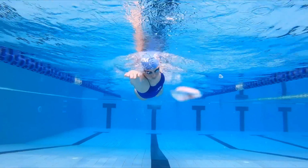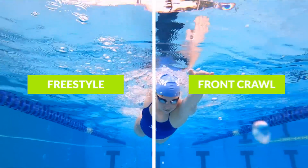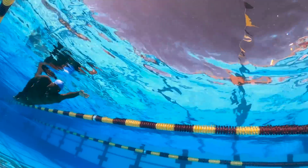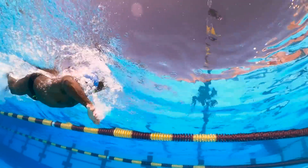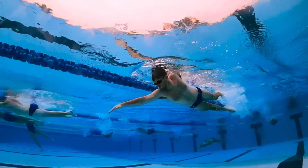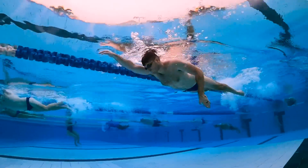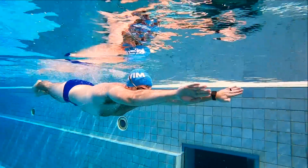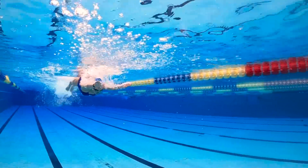Before we move on, I do have to address the freestyle versus front crawl debate. Why is the 50 freestyle not called the 50 front crawl? Are freestyle and front crawl the same thing? It comes down to rules. Technically, in a freestyle race, you can swim any legal stroke, as long as you do that same stroke for the whole race. So you could swim breaststroke or butterfly in a 50 free and not get disqualified.